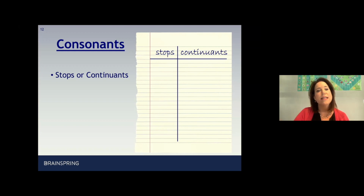So the first sound is B. Did my airflow stop or did it continue? Okay. So did you get it right? My students go, yes, when that happens. Yes, B is a stop sound. So let's do another one. Listen to this sound. Did my airflow stop or did it continue? Listen again. Yes, did you get it right?